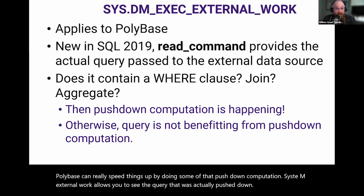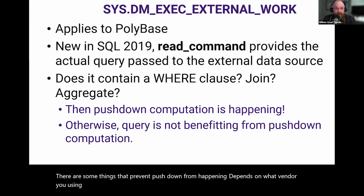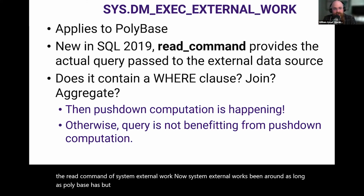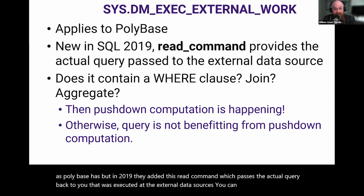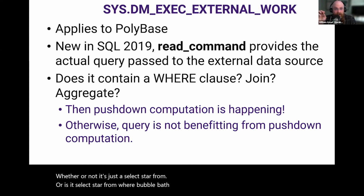There are some things that prevent pushdown from happening. It depends on what vendor you're using and what syntax they support, what the actual data source is that's external. And if pushdown is happening, you'll see a where clause in the read command of sys.dm_exec_external_work. Now, sys.dm_exec_external_work has been around as long as Polybase has, but in 2019, they added this read command, which passes the actual query back to you that was executed at the external data source, so that you can see whether it's just a select star from, or it's a select star from where, blah, blah, blah. And that tells you that Polybase external pushdown computation was happening.